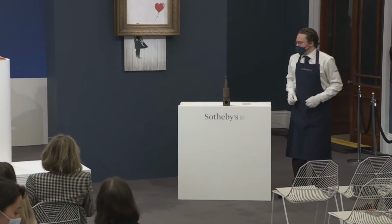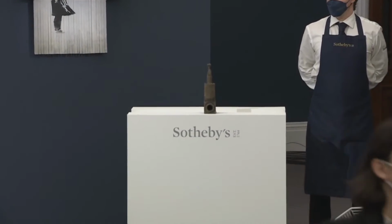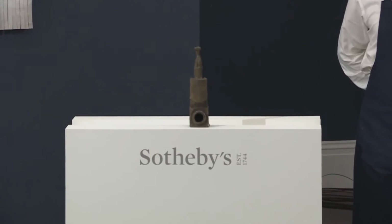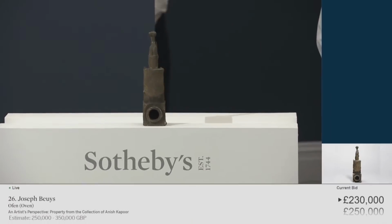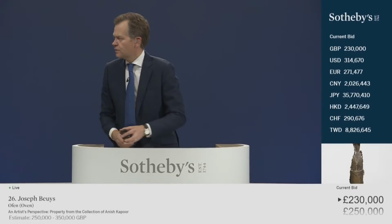And 25 is being withdrawn, so we move on to lot number 26. The Joseph Beuys, the oven sculpture, artist's perspective, again property from the collection of Anish Kapoor, showing here on my left. And I'm going to start the bidding here at 220,000, 230,000 now, 230,000 pounds, 230. At 230,000. At 230,000 pounds. Any more? 230,000. At 230,000 pounds. Last chance. Fair warning now.